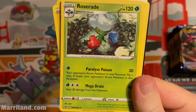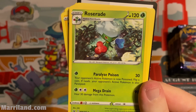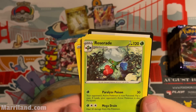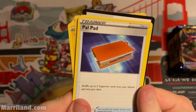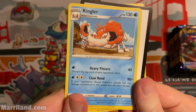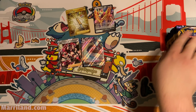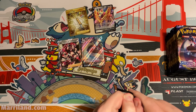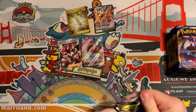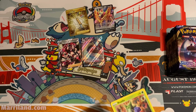Roserade. Paralyzed Poison. Your opponent's active Pokemon is now poisoned. Flip a coin. If heads, your opponent's active Pokemon is also paralyzed. That would be really good with that, whatchamacallit, what was it, the Toxicroak? That'd be decent. I mean, you have to split energy types. Yeah, there's that Kingler. That thing is great with that other Krabby. Wow. Claw Ren, 3 for 90. That's still not even terrible, even if they don't have any damage counters. Obviously, if they do, that thing's going to hit like a truck. 150 for 3 on a non-V Pokemon or non-GX? Anything like that? Hey, why not?